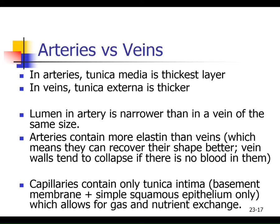Lastly, capillaries don't have 3 layers. Capillaries only have 1 layer. They're very, very delicate. And the only layer that capillaries have is the endothelium, the simple squamous layer on the inside. Just enough basement membrane to glue them together. What happens in capillaries, folks?